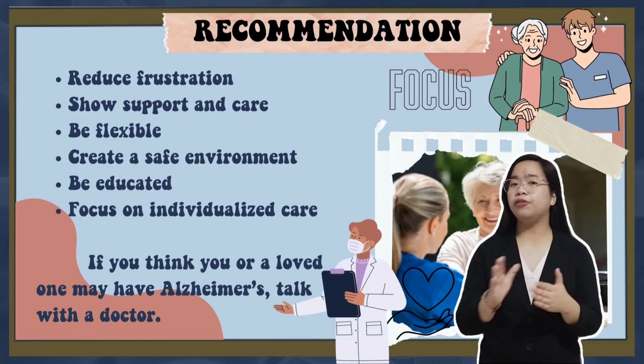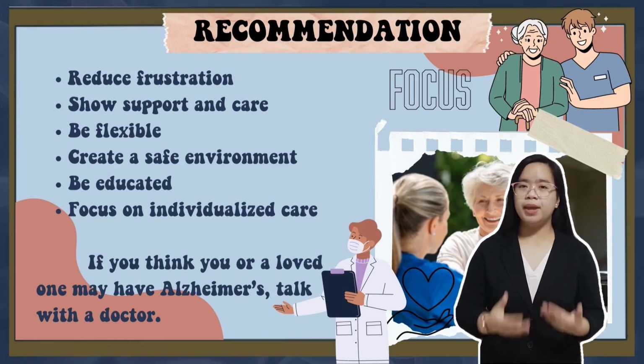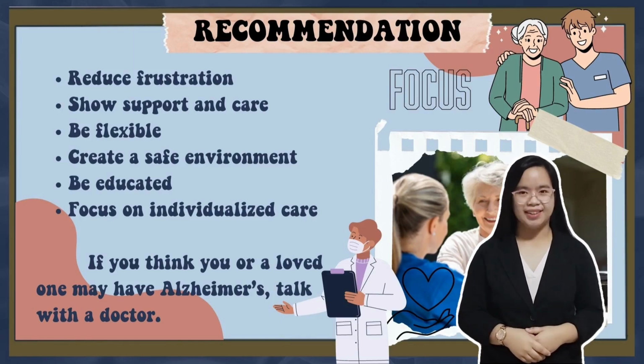Next one is be flexible. In handling a patient with Alzheimer's disease, being flexible is a must. Adjust your schedule and expectations as needed to avoid frustration. Assure the patient that he or she is safe and that you're available to help or assist. Patience and flexibility are the key to deal with the challenges and frustration ahead.